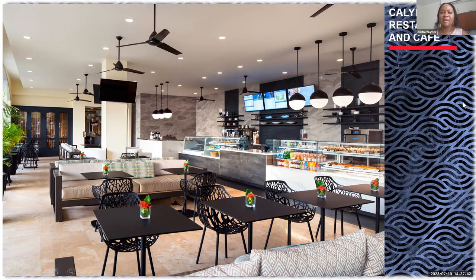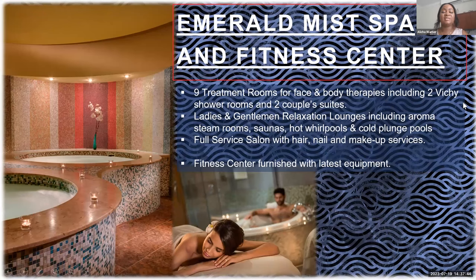And this is Calypso Cafe. We also have a spa, the Mummy Spa. The Mummy Spa features 9 treatment rooms for face and body therapies, including 2 Vichy showers. I would say right now it is closed. We're due to have a grand opening in August.